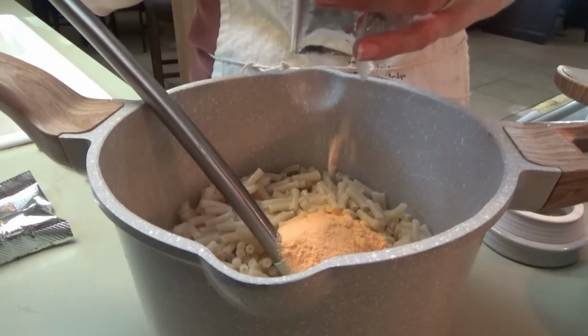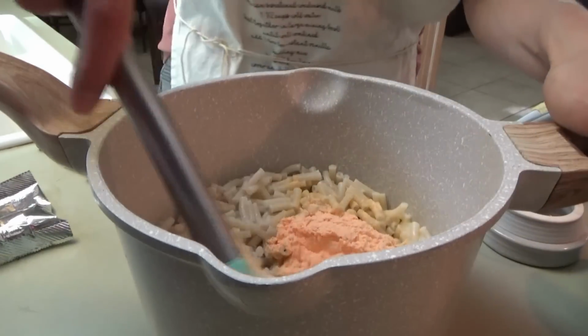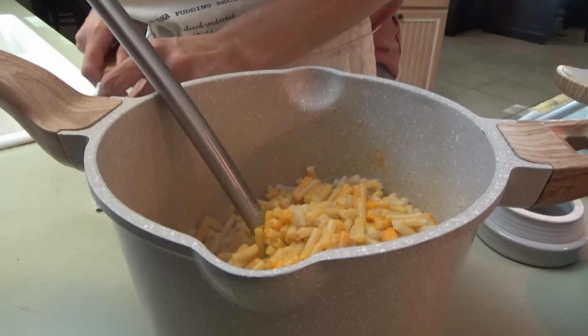Chicken is done, corn is done, fries are almost done. Nothing fancy here tonight. Making this macaroni and cheese, and we are almost ready to eat.